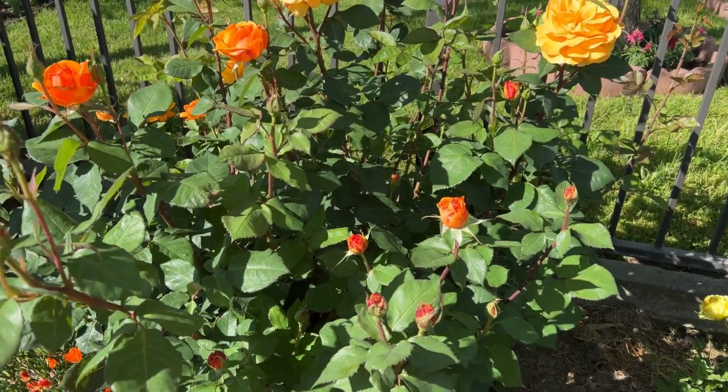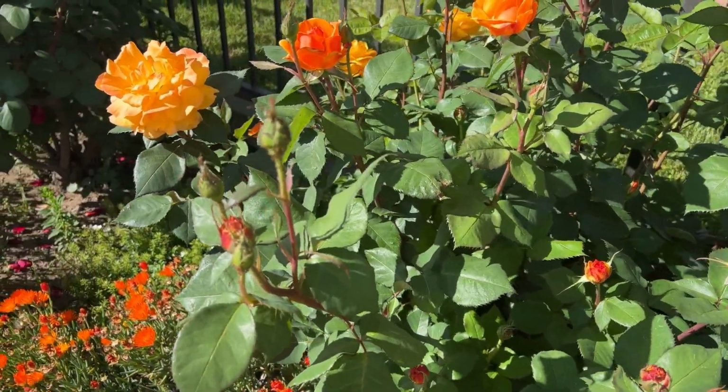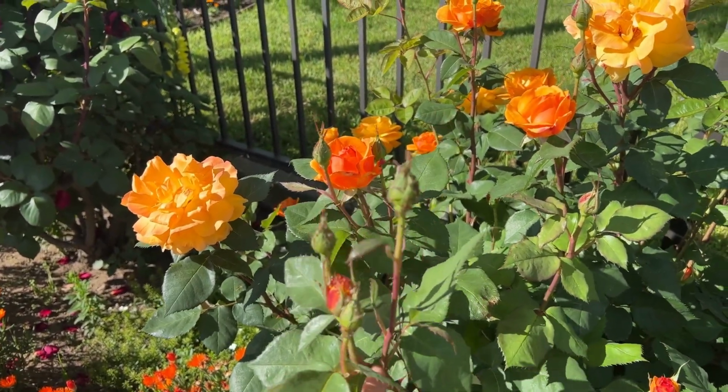The Japanese beetles don't seem to like this one, so I'm really happy about that. Although the aphids like it, but that's okay because when I come out and water, I just hose them off, and that seems to do the trick.